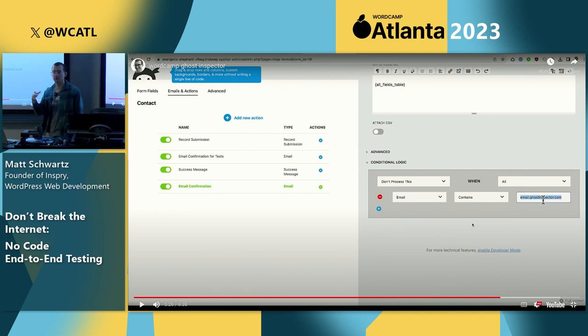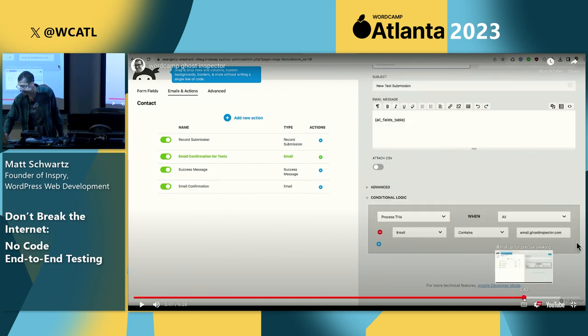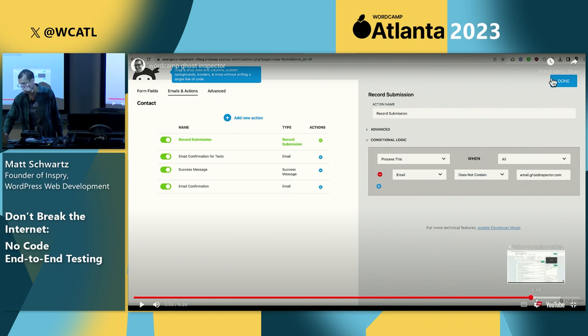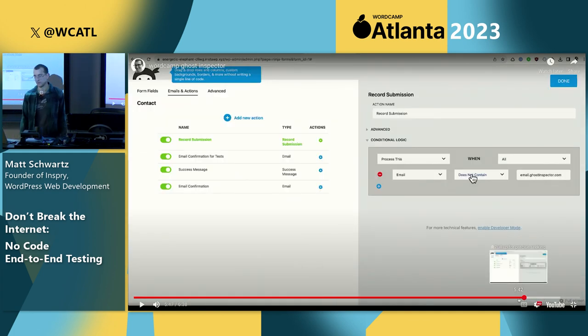So you do have to use some sort of conditional logic on whatever plugin you're using, if you don't want that to happen. And you might argue, well, then it's not a real test. But again, this is about practicality. You have to limit how far you go with things. But that's one of the only real limitations from Ghost Inspector's side, is it wasn't built for WordPress, which means you do have to write some extra logic if you don't want it mucking up the data. You would have to do the same thing if it's triggering a CRM integration or something. You'd have to write that logic that says, if it's a Ghost Inspector email, then don't send it to Zapier, CRM, whatever you're using.